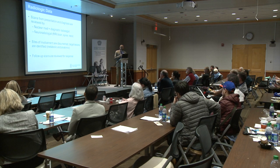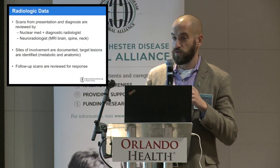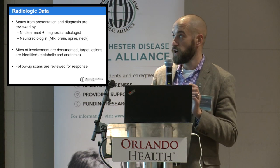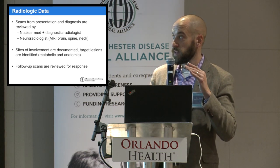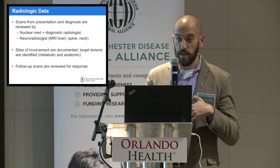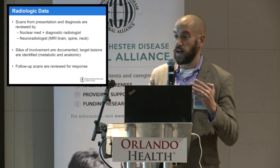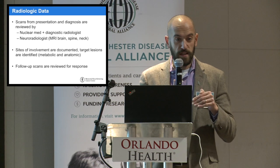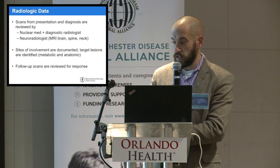Scans are reviewed by a specialist who is both trained in PET interpretation and body scan interpretation, who goes through the scans and documents sites of involvement, what parts of the body are involved. And there's a neuroradiologist who looks at all of the images of the brain and the spine because that's really its own specialty.